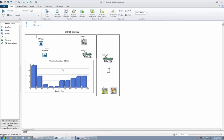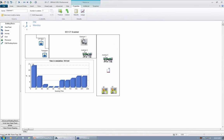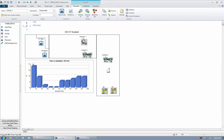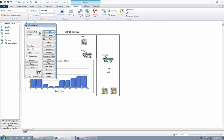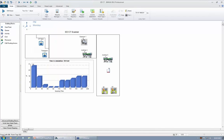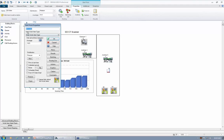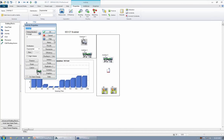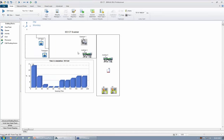And so, as you can see, we have our scanner here, the different activities, so the prep work and the transport work. Here's our queue. This is the arrival. So ED arrival times average every 10.5 minutes. It's a Poisson distribution. And we look at our task times. The average is 3 minutes with an exponential distribution to get through this process.